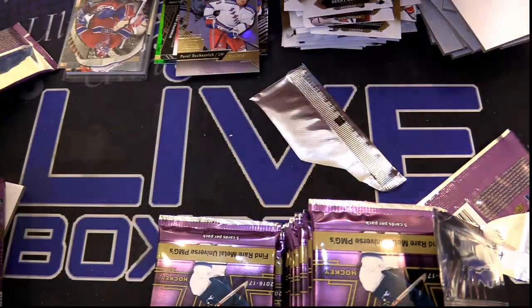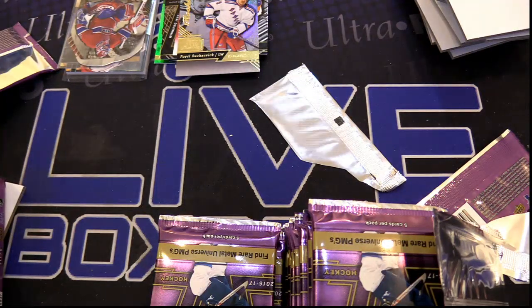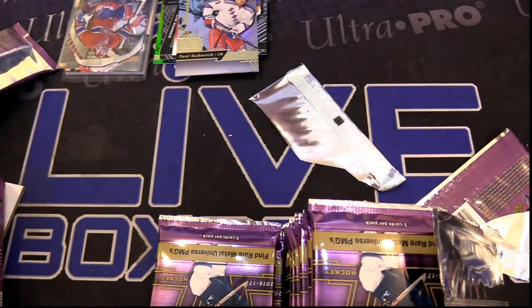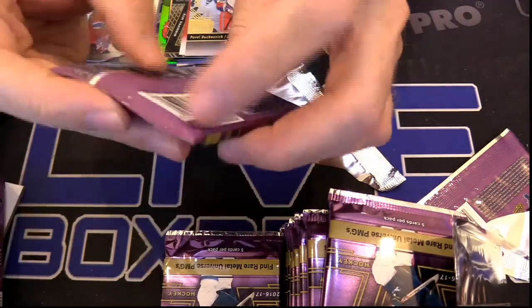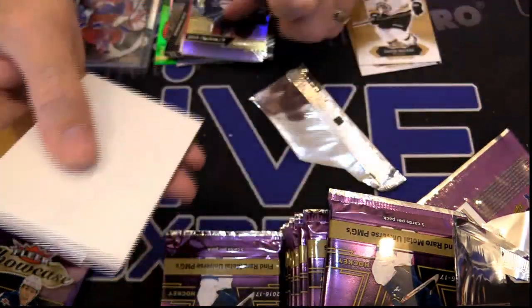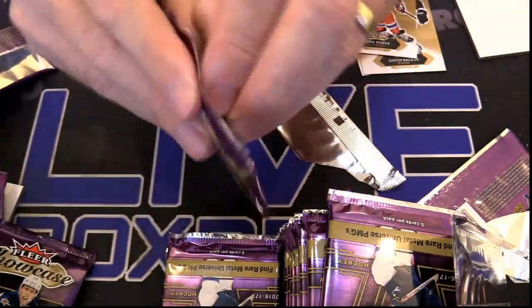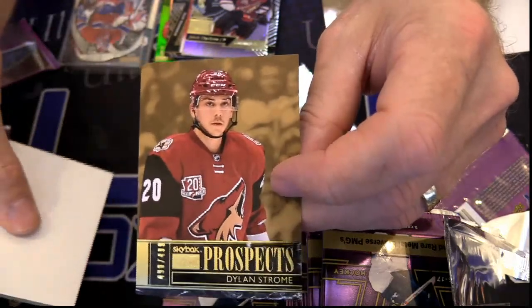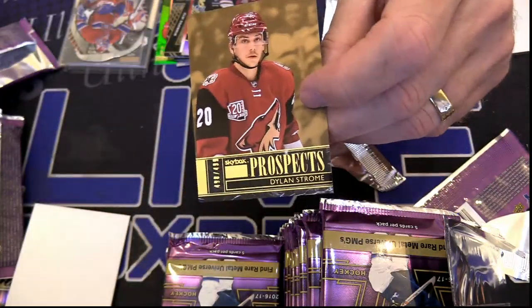My bad. Judge cracks another one. 24 homers already. Wow. Just give me a Nash. Where's my Nash? Rick Nash. I wonder what he's got in this product. There's a prospect there. Dylan Strome, $4.99.